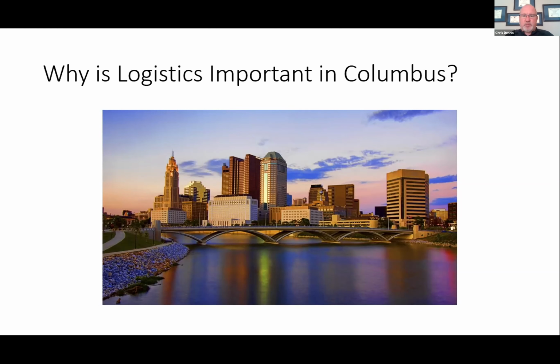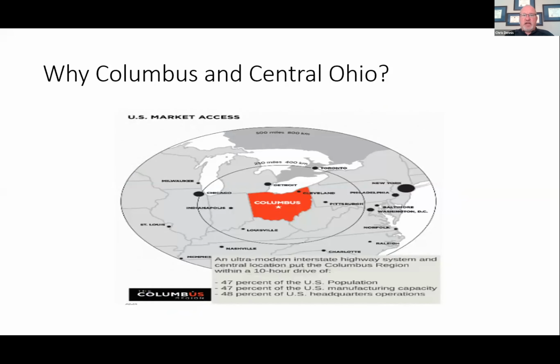There's a lot of your clothing and designer brands, Bath and Body Works, L Brands, all those, and as well as there's a Facebook center out there and Google. Columbus is growing. Why is Columbus growing? Well, it has a lot to do with the location.